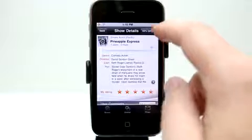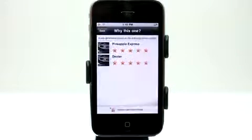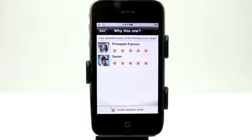So let's see, it says 83%. Let's take a look at that and see why it gave us a recommendation of 83%. So it says that it was generated based on the following ratings, and before that I had only had Dexter selected, which of course I love that show, and so I gave it 5 stars. And so it gave me an 83% recommendation based on the fact that I like Dexter.